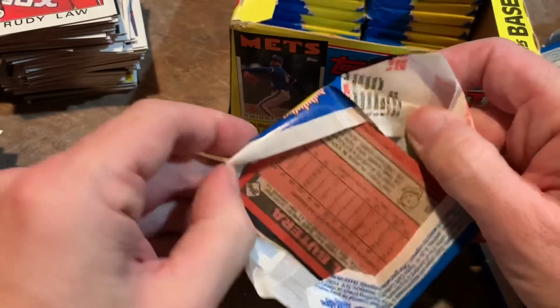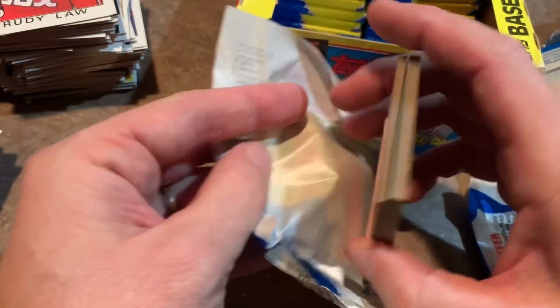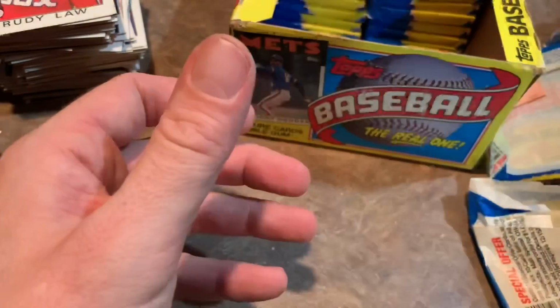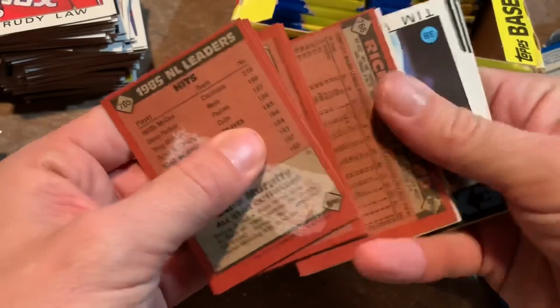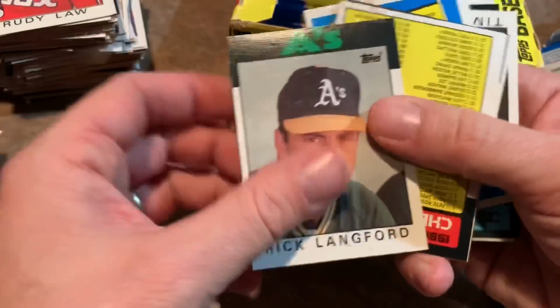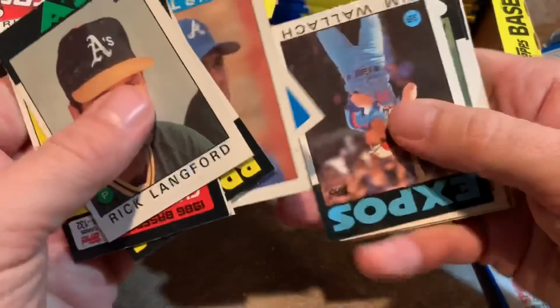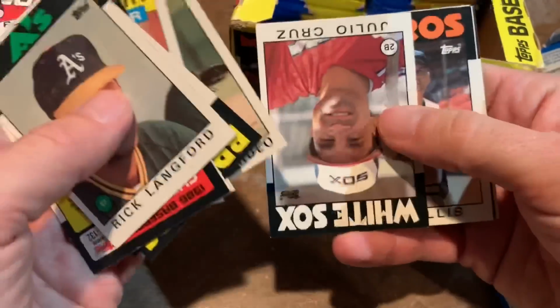82 Topps is like $250. 81 Topps is really, really super expensive. Even though there's not as good rookies in 81 Topps as 82 and 83, it's still well over the $100 mark. And then once you get farther and farther back, you're going to have to really open up the wallet to buy a box.